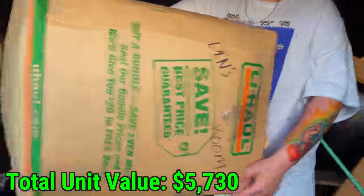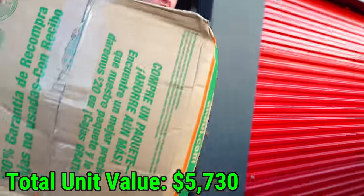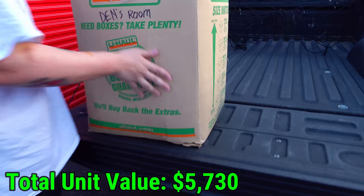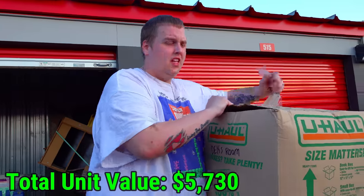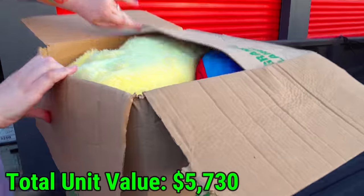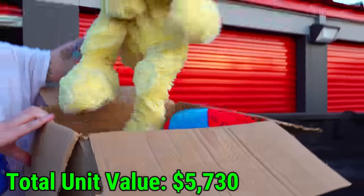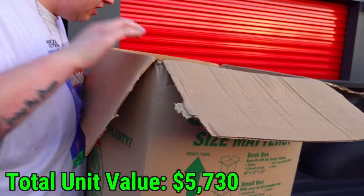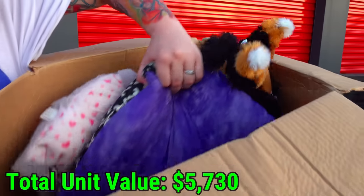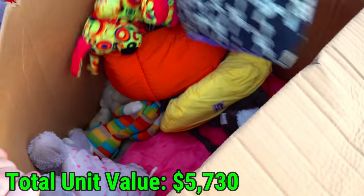This one feels awkwardly light, and see what's inside of them. I feel like this one's gonna be something fluffy, like a stuffed animal or blankets or pillows or something like that. Let's see if that's the case. It looks like stuffed animals. What is that? Easter bunny, Spider-Man thing. Is it stuffed animals all the way down? It looks like that's exactly what it is. So let's seal it back up.